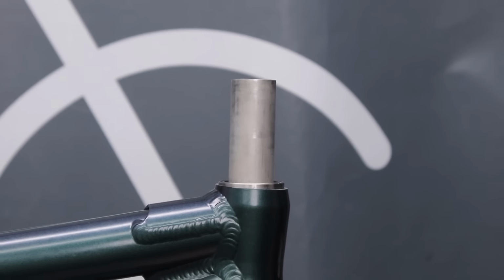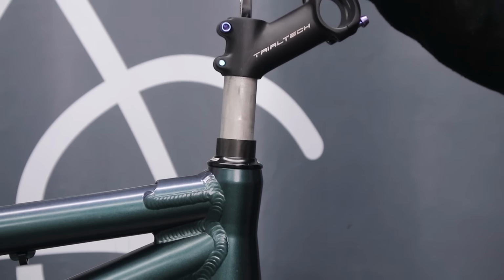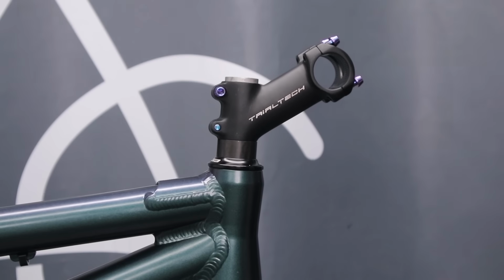I'm going to reuse the stem from a yellow hex because it has these almost colour-coded atomic number 22 bolts, and that's as good a reason as any. It's 90mm with a 35-degree rise to help raise the front due to the shorter fork and higher bottom bracket. It's in effect a 75mm stem with a load of spacers.